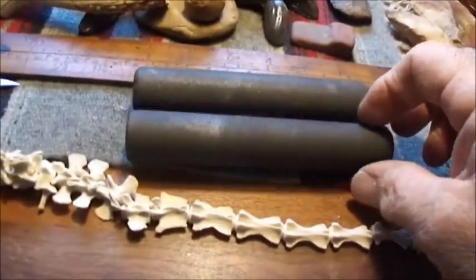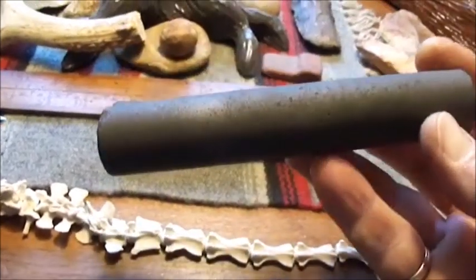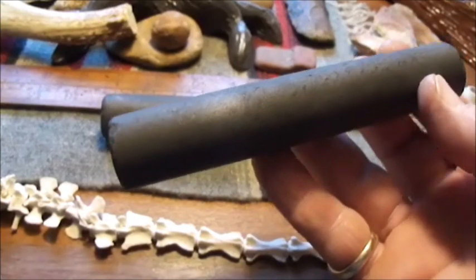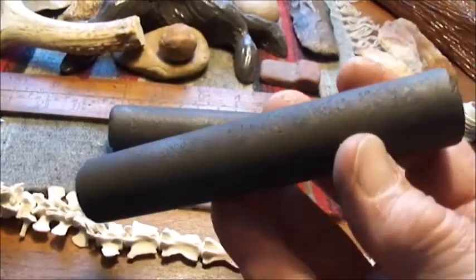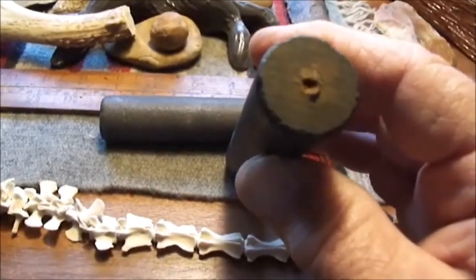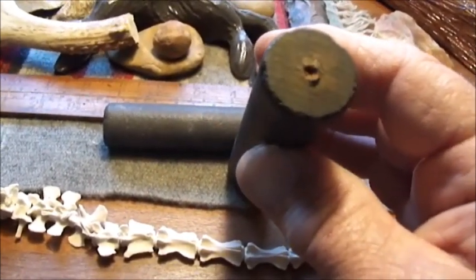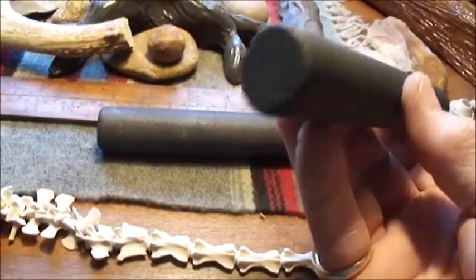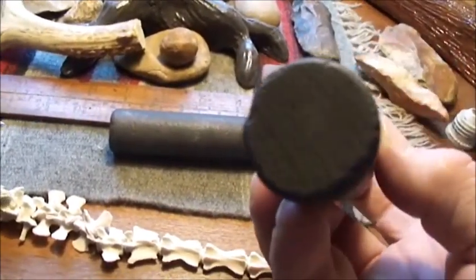And I found another one of these things. I have no idea. That's that one I found out on the river, and this is almost exact same thing, except this one has got a spot where it looks like it might have had a bolt or a wire or something attached to it. I don't know what them things are. I have no idea.